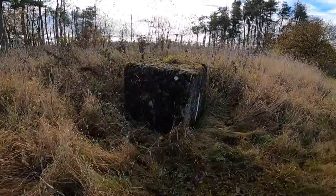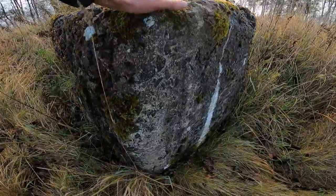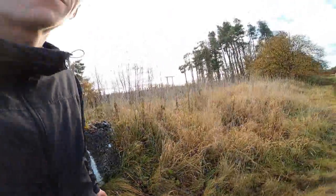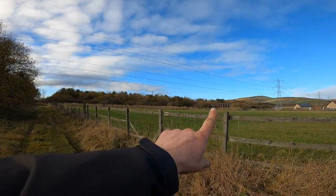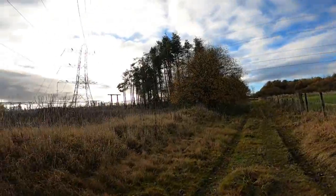Check this out, folks. Here's another one of these big cement chunks, which at one time must have been blocking some of these internal roads here on the World War II site. We're getting even closer now to this ancient wonder, and I can't wait to explore it.